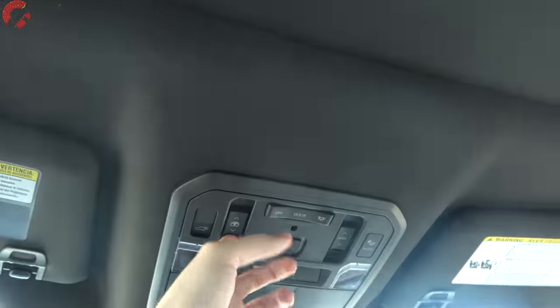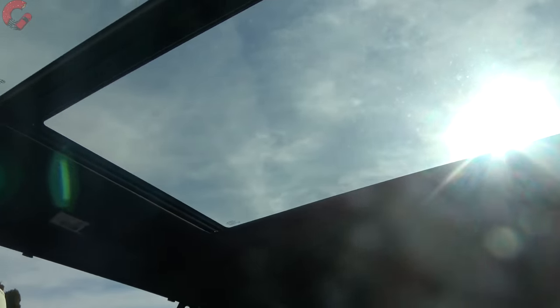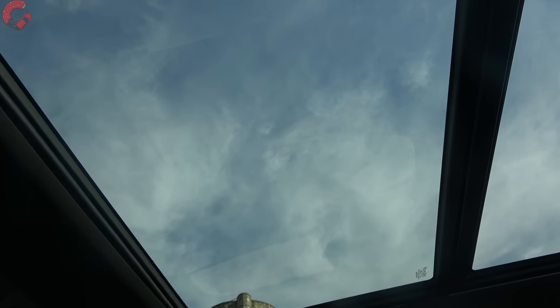Moving up top, you will find a standard sunroof on every single Sequoia. However, if you want the panoramic sunroof you see here, you are going to have to choose one of the top two trim levels as standard equipment or option it on to the lower trim levels. And of course, this front panel does still open up.